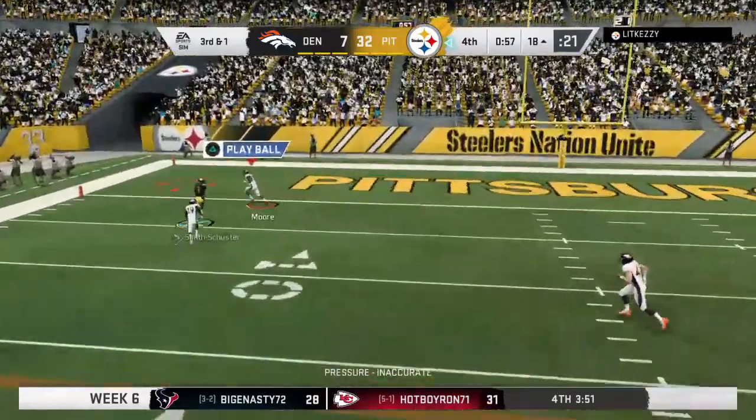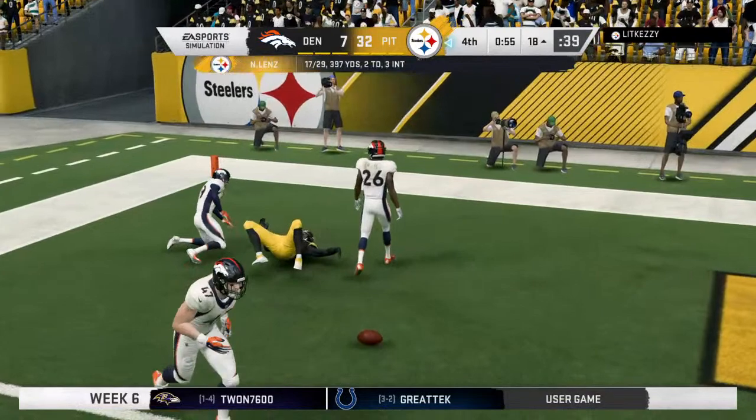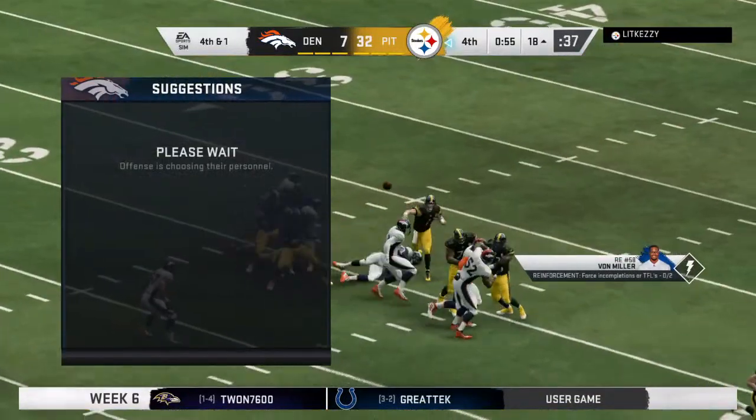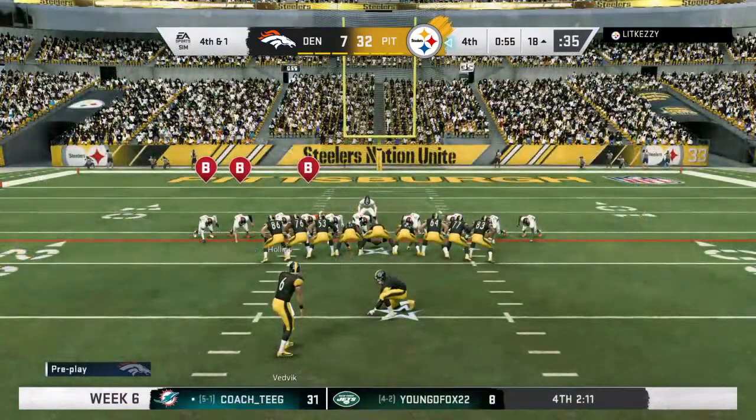They'll look to throw here. Toward the end zone, but that's going to wind up incomplete. Those passes out that far wide always make you hold your breath a little bit. Felt like it was in the air for a while.